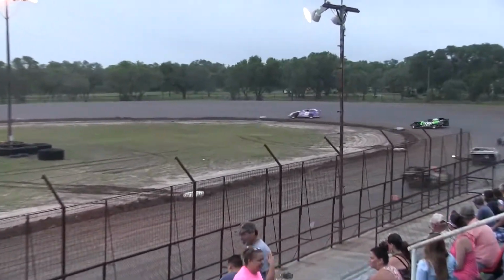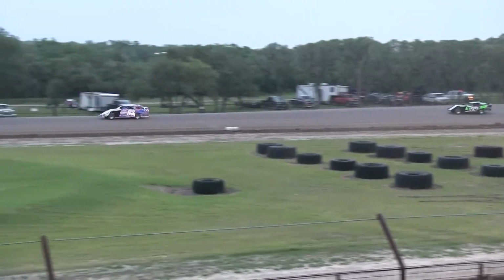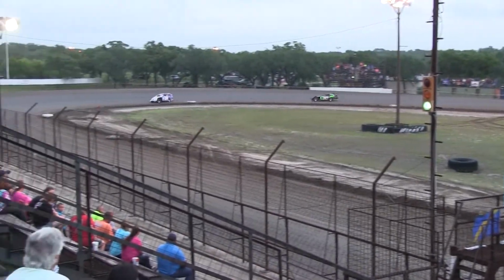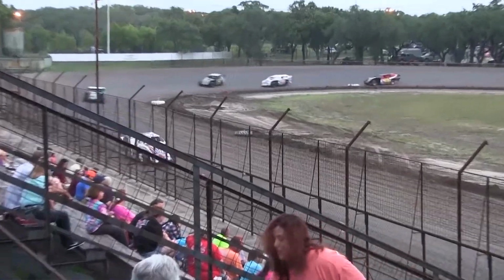Still Edward Oaks out front. Loudon in second spot. In that 99 machine, once again, the 99 machine, normally driven by Craig Oaks. We almost had a mishap there in turn number 2. Everyone saves it. We stay green.